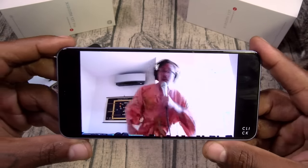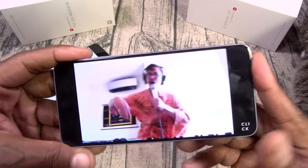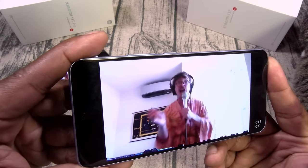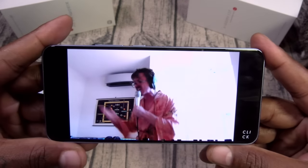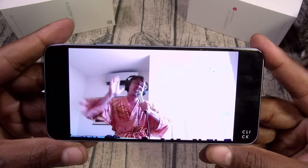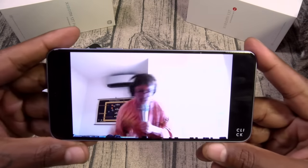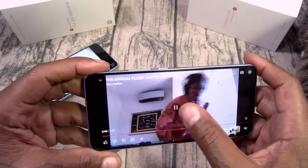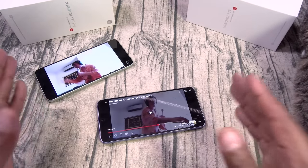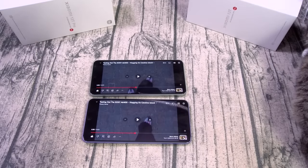Does it sound big? Actually feels a little bit more, but I played with the EQ. Let's cover the bottom. There's the top. Okay, so both of these have excellent sounding speakers. All right, so now let's check out these beautiful 6.67-inch AMOLED displays.